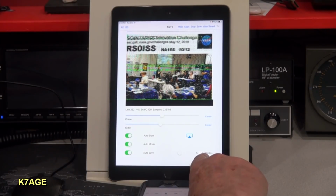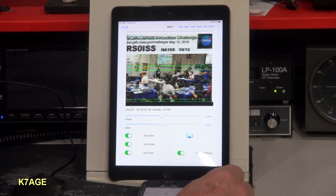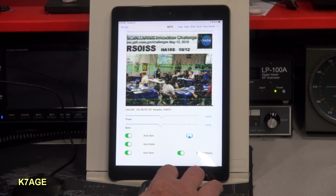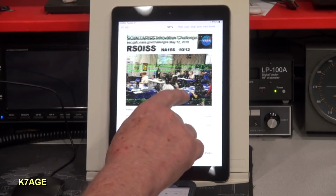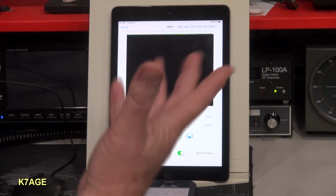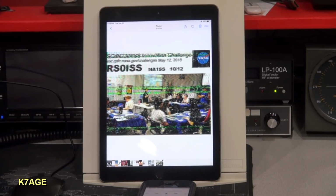And I'm going to push the save. I'm going to turn this on here. Save to photos, so hopefully it gets saved. And this is a little better, yes, access to the photos. Yeah, because it disappears. So there, I brought it back from the saved photos.